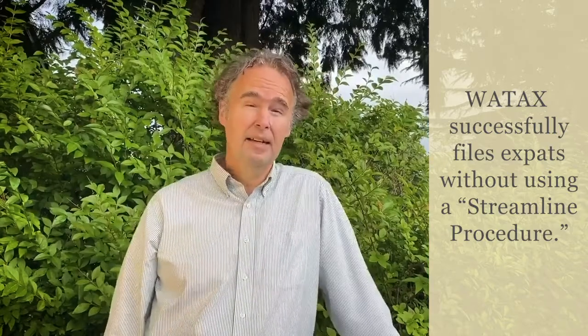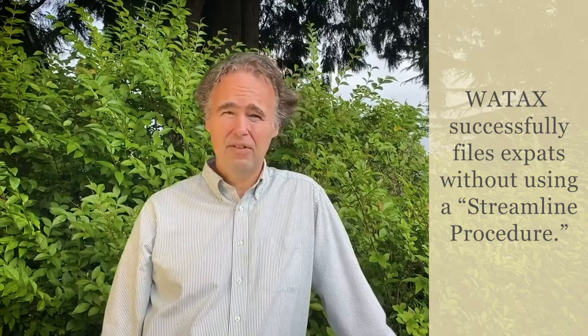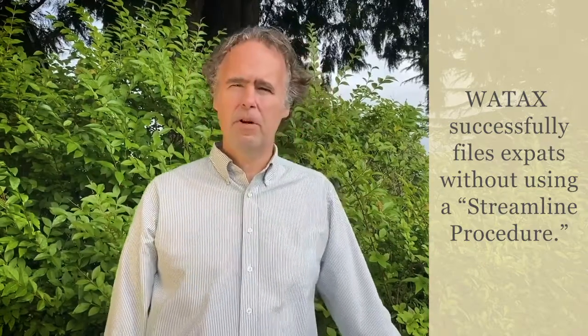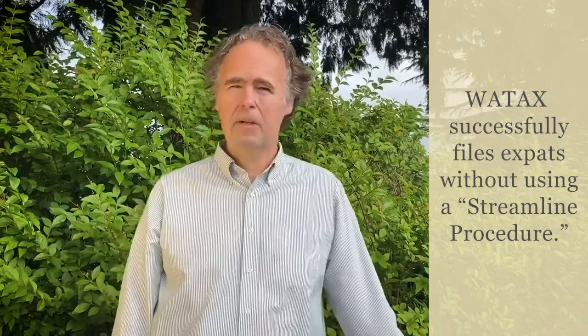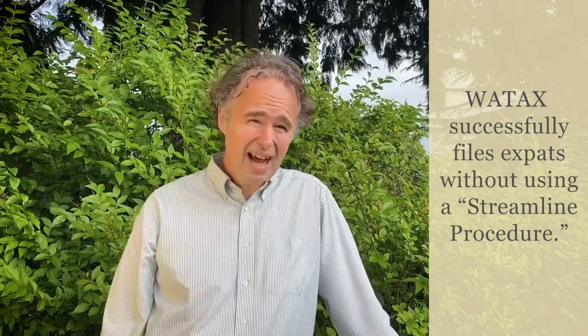So a Google search for expats often comes to the word Streamline Procedure for people that are really concerned about not filing in a while. And essentially the Streamline process is fairly unformed. We find that the bureaucracy to support that is very minimal. And alternatively, we're just having our clients file 6 years of FBARs, 1040s, and FATCAs where applicable. And so far, after many years of doing this, we're having success having our clients be in compliance without using the Streamline procedure.